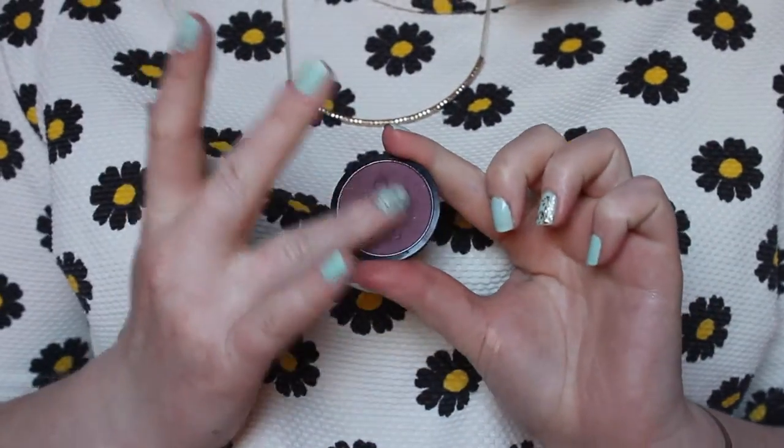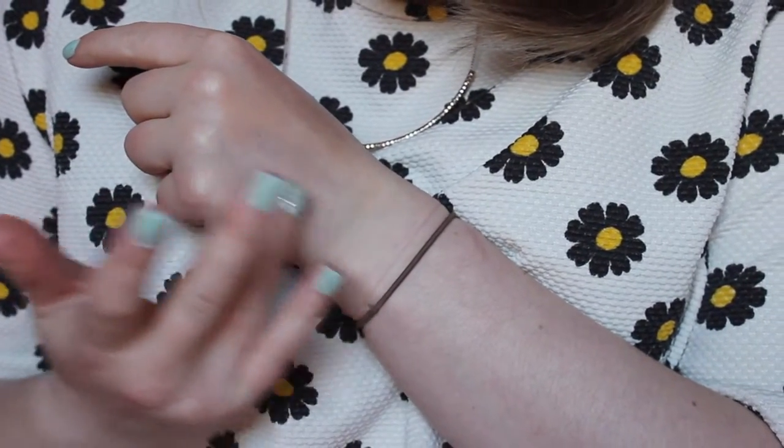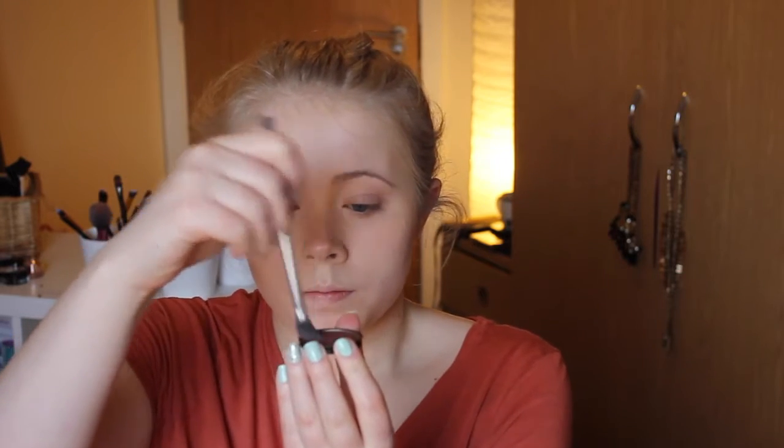For crease colour, I'm using this purpley colour, which is 243 from Kiko, and I'm going to be putting that into the outer corners of my eyes, but actually the inner corners of my eyes as well. You can use any sort of darker colour here. You could go for a dark navy or something, but I just really like this purple colour.